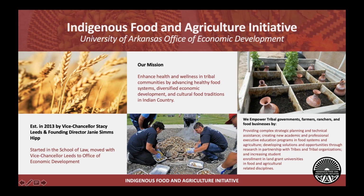She has since moved up in the ranks to be the Vice Chancellor of Economic Development here at the University of Arkansas. And we have since moved with her. We are now in the Office of Economic Development in the Vice Chancellor's office. Our mission is to enhance the wellness and health in tribal communities by advancing healthy food systems, diversified economic development, and cultural food traditions in Indian country.